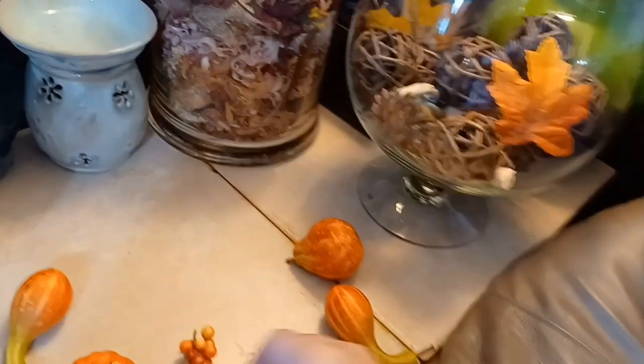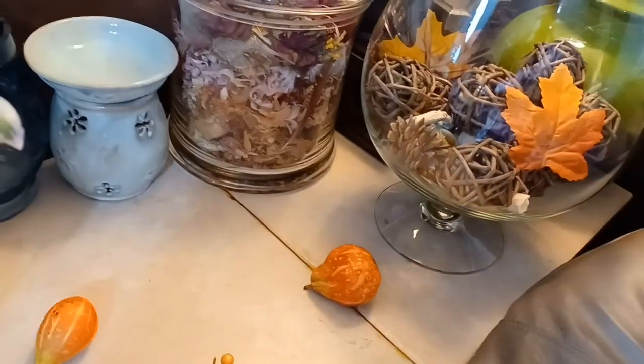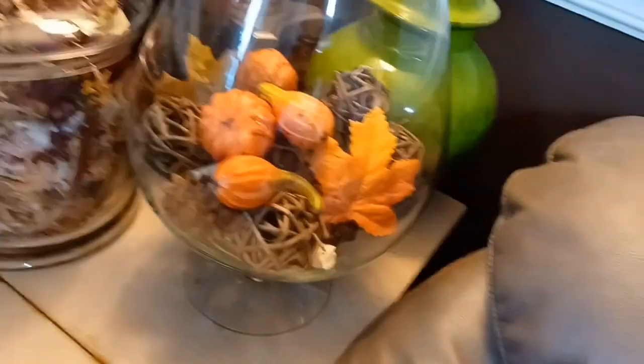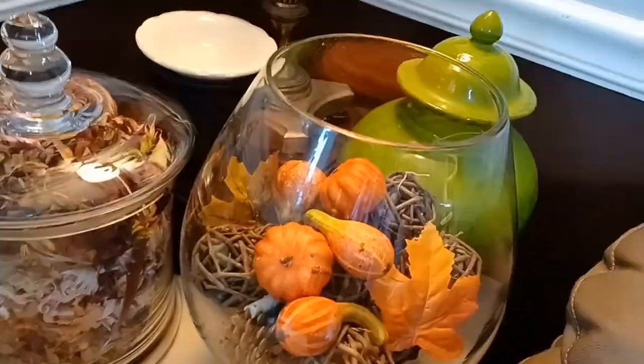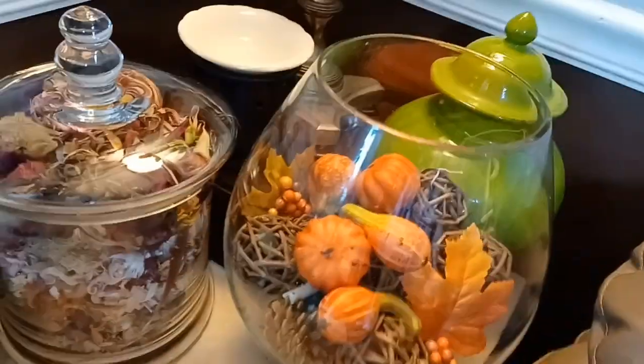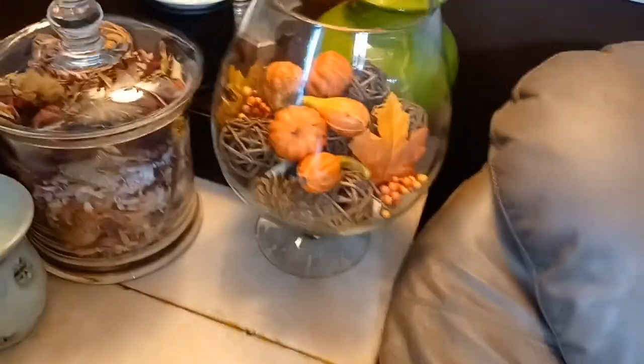So nothing quite says fall like leaves, right? But these few little gourds and pumpkins. There we go, and that just made it look more like fall.